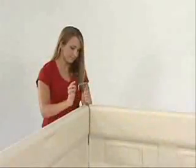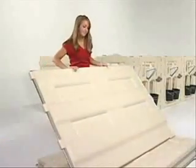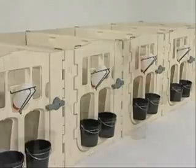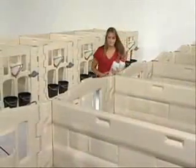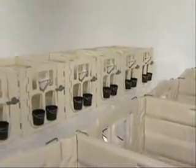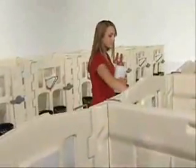Lightweight, easy to assemble, modular, freestanding, with easy access hinged door and easy access to feed and water. Durable, made with the same materials and standards as Calf-tel hutches. Calf-tel products, built to last.